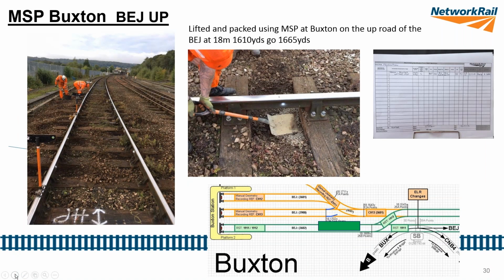Some old school MSP in there on some jointed track. So this is where we use the chippings. We do the measures beforehand, work out the lifts, work out the amount of chippings that need to go under each sleeper, and then pack the sleeper and then let it settle. So this was some measured shovel packing we did at Buxton. This was a really good bit of work, really preventative, and prolongs the repair as well, instead of just going and roll bell packing or Kango packing, things like that.